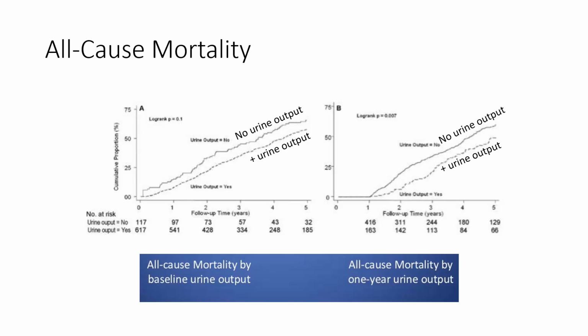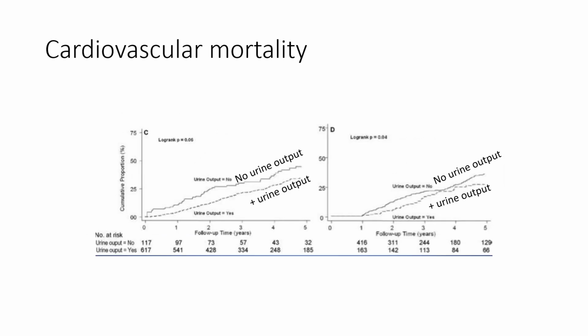These graphs show all-cause mortality when stratified by the presence or absence of urine output. All-cause mortality was lower in those who make urine. Similarly, these graphs here show that those who produce urine at the start of the study have lower cardiovascular mortality during the follow-up period.